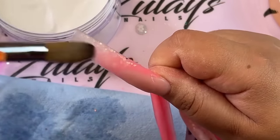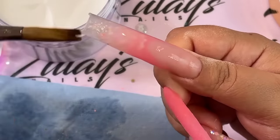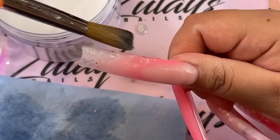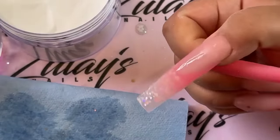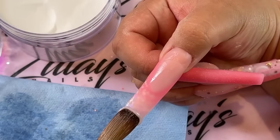Do you put something on the nail before putting chrome on? Yes, you have to put top coat and cure it for about 30 seconds.